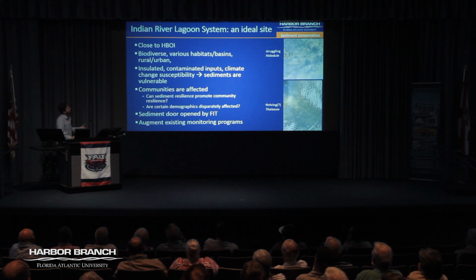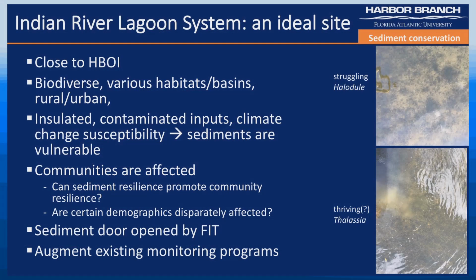The Indian River Lagoon is an ideal site to explore these, specifically at Harbor Branch, where we're obviously close to it. It's very biodiverse, with lots of different habitats. It's insulated, with lots of contaminated inputs. Sediments are vulnerable here. We're susceptible to climate change, sea level rise, global warming. Our communities are particularly affected by the harmful algae blooms, so there's certainly justification for it.